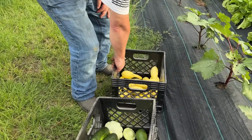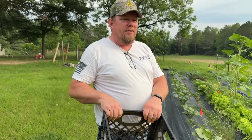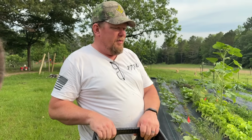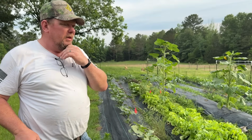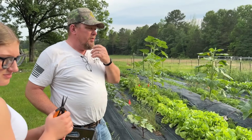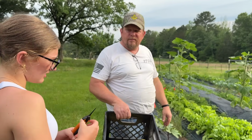Oh, we got our first harvest of the season. You want some? Very first harvest of anything. Well, not true. We did harvest a little bit of butter crunch lettuce a couple weeks ago. And we have a ridiculous amount of butter crunch lettuce. But nobody in Mississippi wants butter crunch lettuce, so that's a problem. Which is crazy because they asked us for it last year, didn't they?